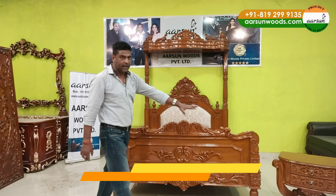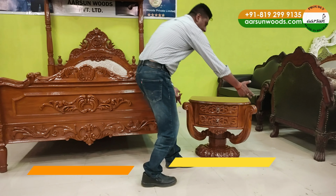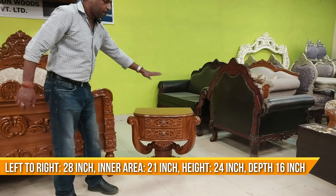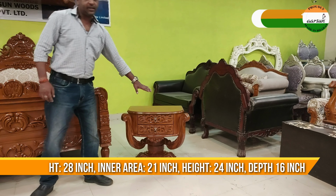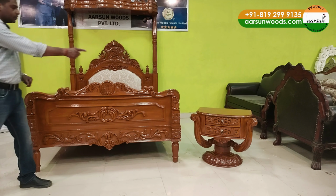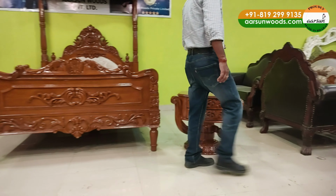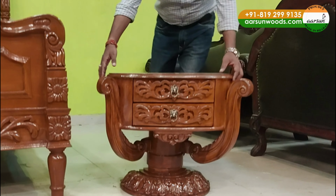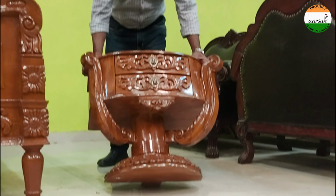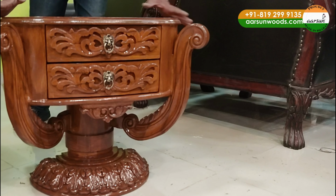It is along with two nightstands. The nightstand out and out from this point to this point is 28 inches. The inner area is 21, height is 24, depth is 16 inches. It has got two drawers for the storage. So two nightstands, very nicely carved. You can see the design, I'll show you closely. And here you can see how nicely the bottom area is carved. A semicircle and the carving part.